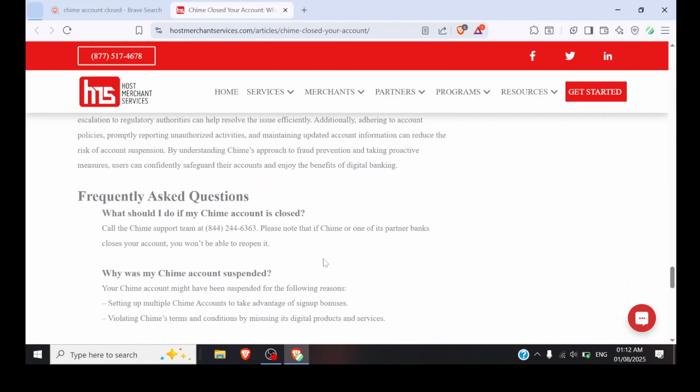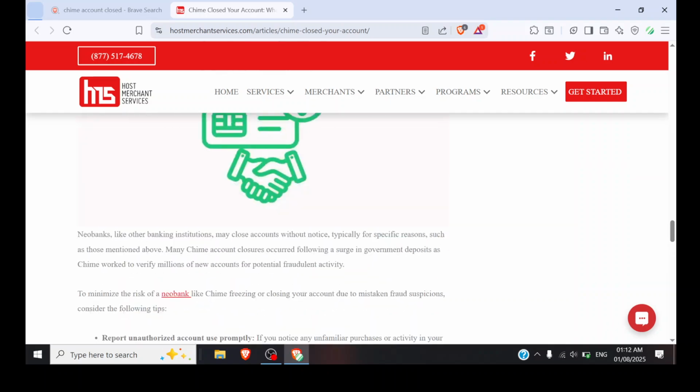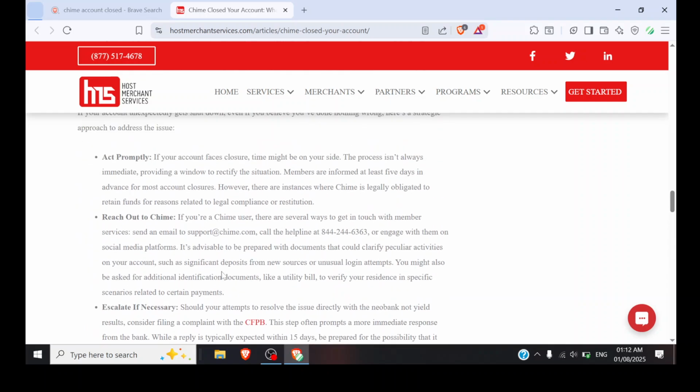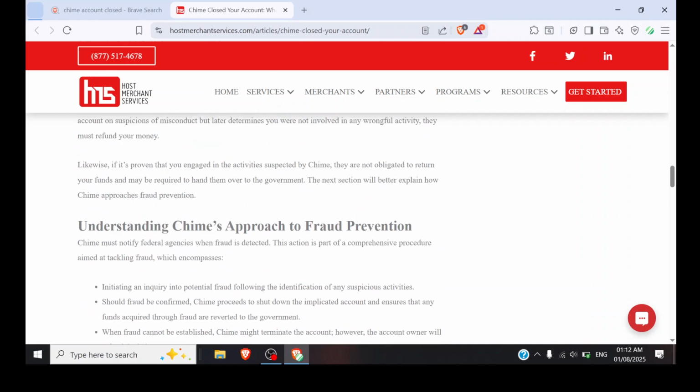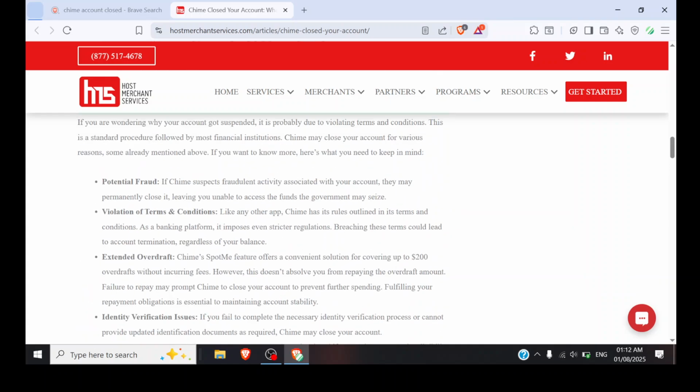So the short answer is, if you follow these steps immediately, then there is a chance of recovering a deleted account, or else you may lose your money along with the account as well.